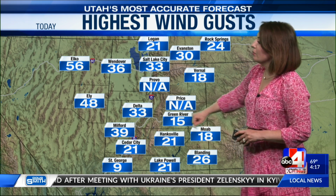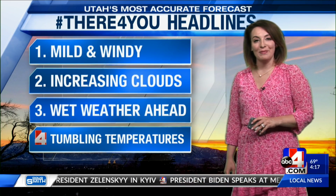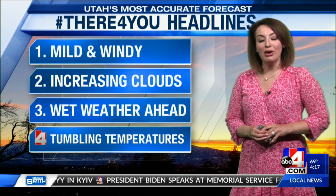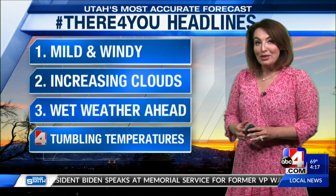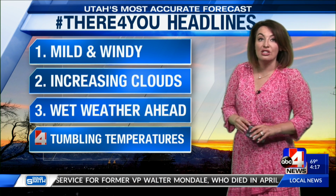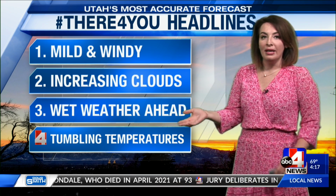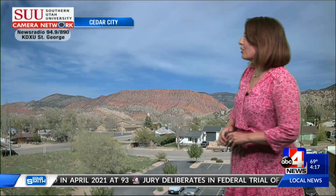Those southerly winds mean business. They're bringing in that warmer air, and temperatures show that. We see those numbers in the West Desert from Delta all the way down to Cedar City, particularly gusty. Our mild conditions don't stick around. We are going to see increasing cloud cover as we get through the next several hours. Wet weather is right around the corner and actually knocking. I'm going to show you where the showers are, and our temperatures will take a bit of a tumble, build back up, and then down again. We're on a bit of a roller coaster ride.